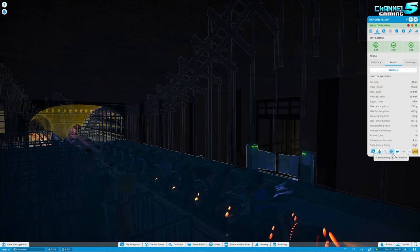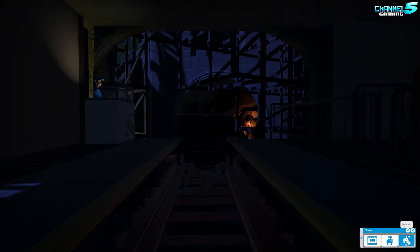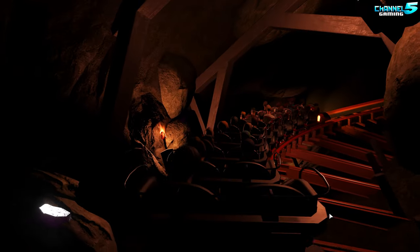So we got about a kilometer in track length, 10 airtime counts on this bad boy, and the biggest drop is about 43 meters. For nighttime, we're riding the back, and let's see what we got going on here. Some fantasy music of sorts. Let's go.